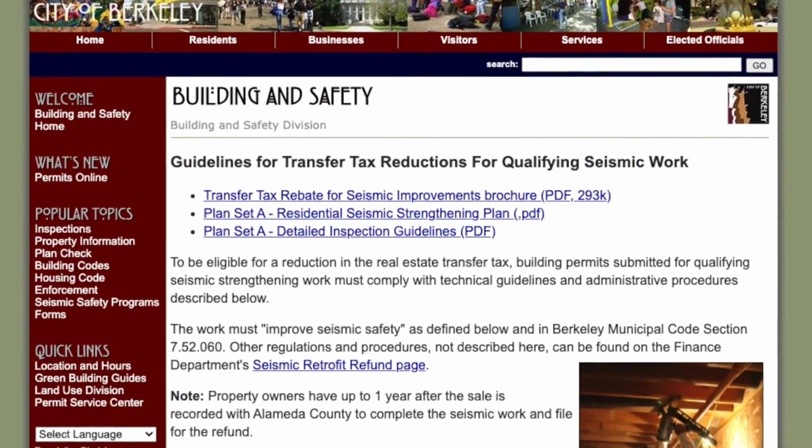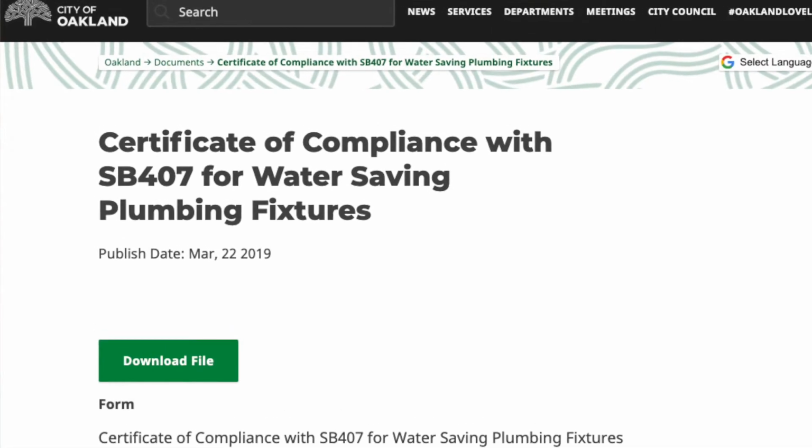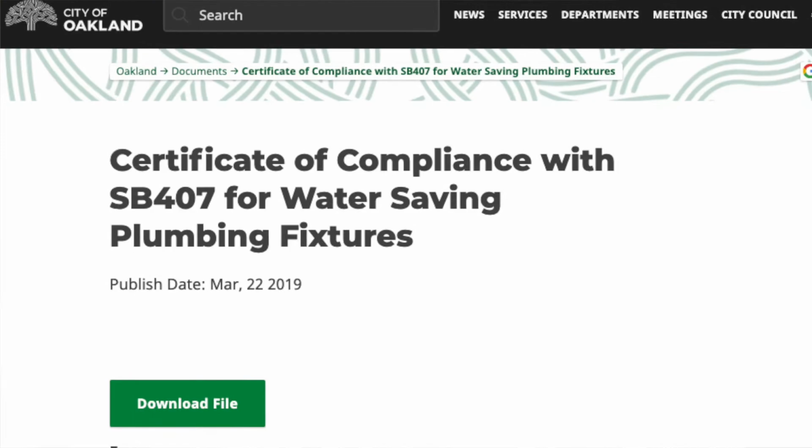You also have the transfer of seismic retrofit credits from either a buyer to a seller or seller to a buyer, depending on who might be doing retrofit work. You can also see things like water conserving plumbing fixtures, and who's responsible for making sure those are in compliance. That is a relatively nuanced one, and one you really want to dig in on with your agent because it is very specific to the house and to the situation.